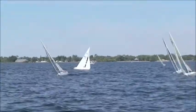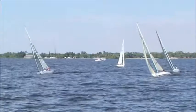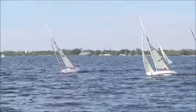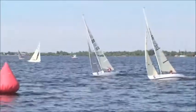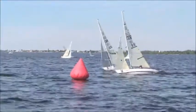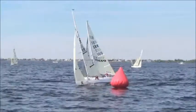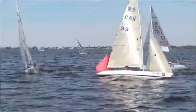And these guys coming from the left side of the... Looks like the port side of the course did well for these front runners coming around right now. And as we look at the front runner, now we know what Paul Tingley's sail number is.